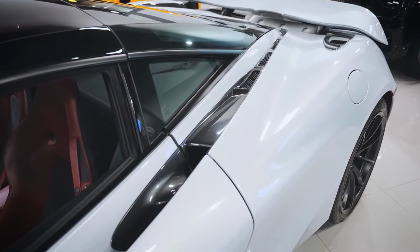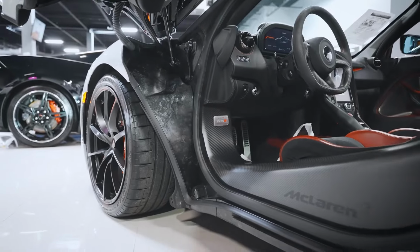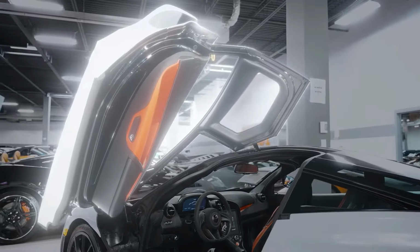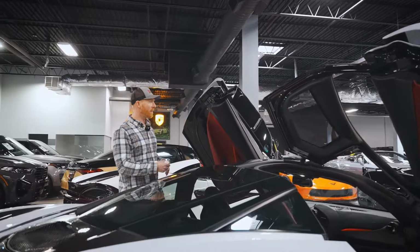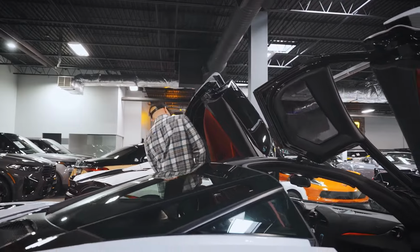All right, and of course, one of the most dazzling features of this vehicle, and some of the other McLarens too, but this one has an extra bit of wow factor, with these crazy doors that open up, and this Gorilla Glass in here, reinforced glass. It's really, really strong, so when you're sitting in the car, you don't worry about anything breaking or falling on that. But let's get inside and take a look.